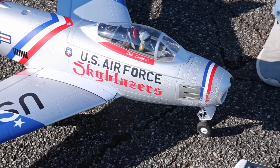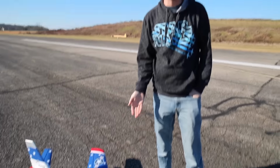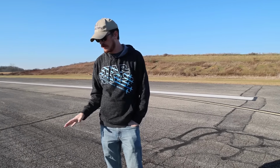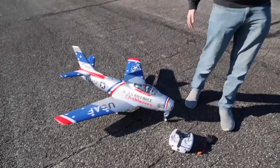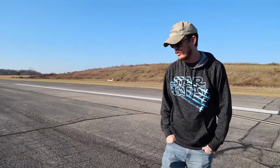Today I expected to fly all four batteries, and I didn't even get through one full cycle. So this happens in the hobby sometimes, but don't get discouraged because these things are generally very repairable. And it's still, that was my fault. This is still my favorite thing I currently own, and that's after a decade of flying. So kudos to FMS for putting out such an awesome thing.